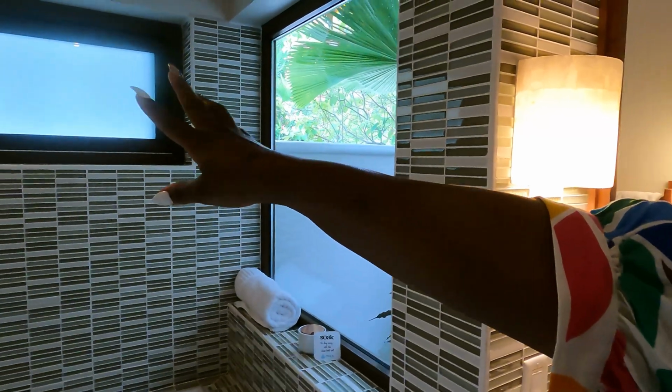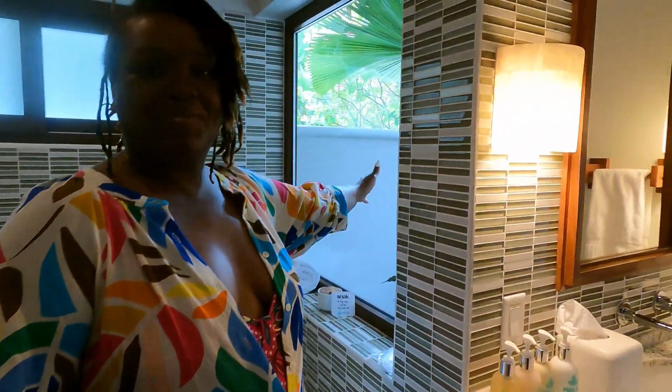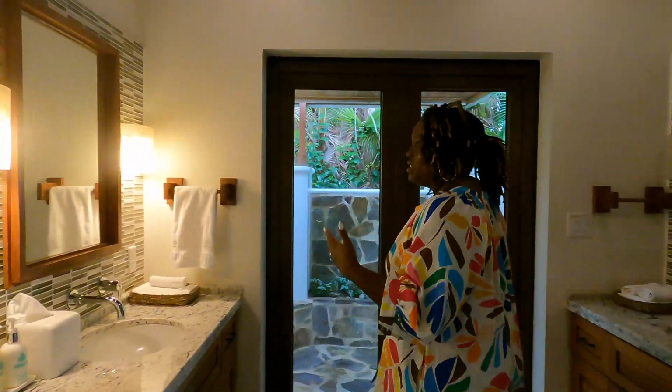That also comes with the window. You can open that up and slide that over. And I know some people are kind of freaked out by this window. It's taken a little bit for us to get accustomed to, but everything in here really makes you feel like even while you're in the bathroom, you're experiencing the spa.